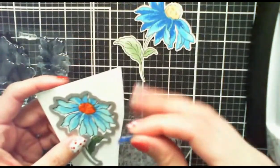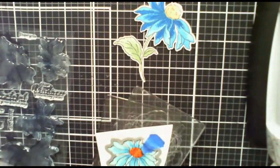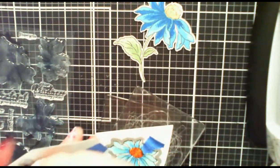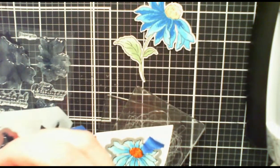All right, second coneflower gonna go through. Grabbing some more little bits of tape. And then we can assemble this card, give it a sentiment, and we'll be good to go.